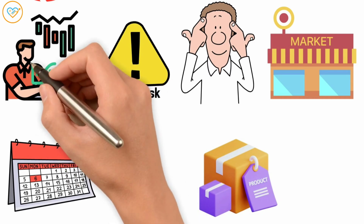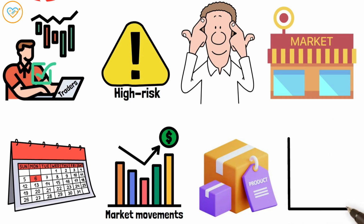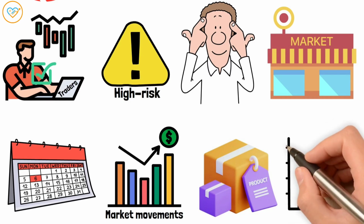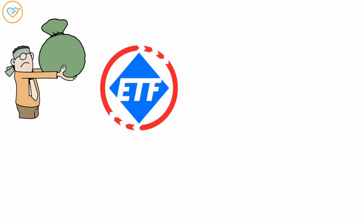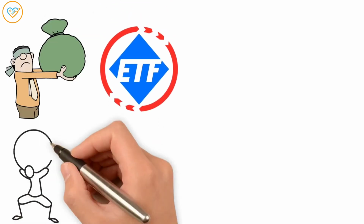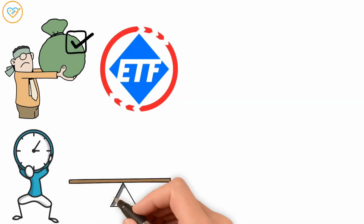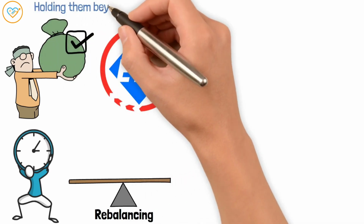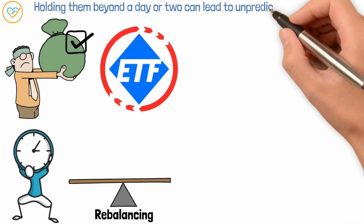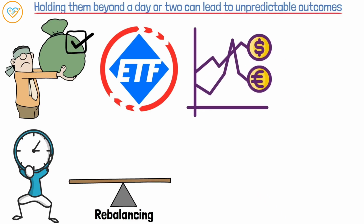They're ideal for traders looking to capitalize on short-term market movements, whether it's to amplify gains or hedge against sudden drops. However, for the average buy-and-hold investor, these ETFs are a dangerous game. They are not suited for long-term investments due to the effects of daily compounding and the constant need for rebalancing. Holding them beyond a day or two can lead to unpredictable outcomes, especially if the market becomes volatile.